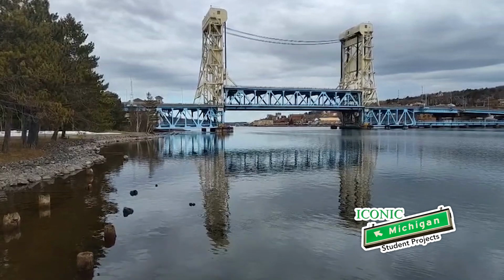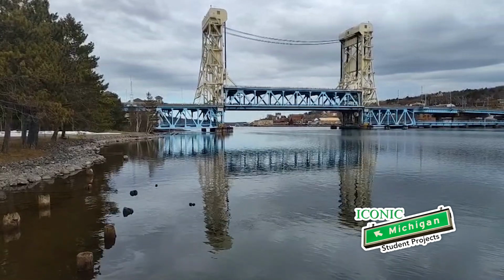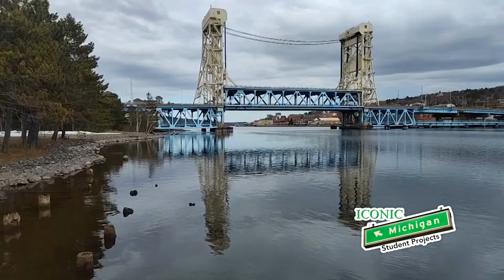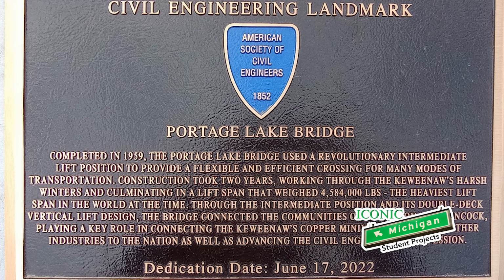It was officially named a State Historic Landmark in the summer of 2019 and was recognized as an ASCE National Historic Civil Engineering Landmark the same year. Portage Lake Lift Bridge is a critical connection for vehicles and water transportation. It's also one of the most important landmarks in the region.